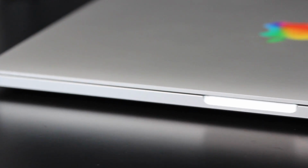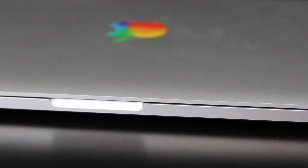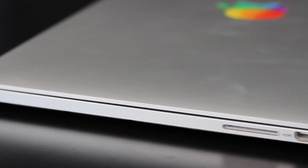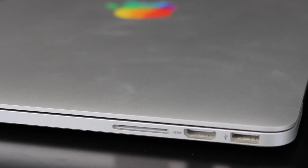On the front, we have this nice lip that is really good for one-handed use. Your thumb can just slide right on in there, and it opens pretty well by itself. On the right, you're going to get an SD card slot. You're also going to get an HDMI port as well as another USB 3.0.